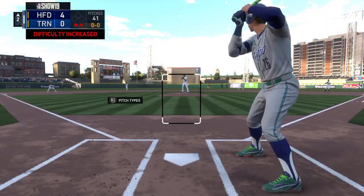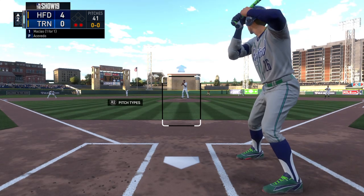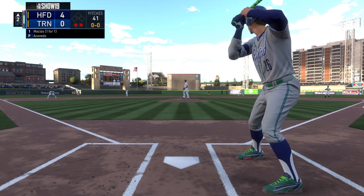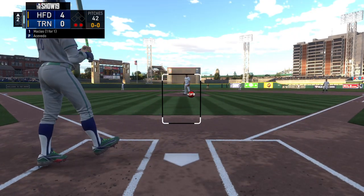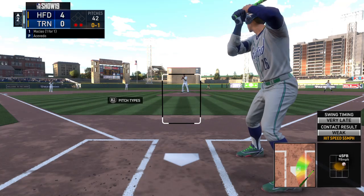Stepping in, Macias. He singled his last time up. Yeah, Matty, pressure's off right now. He extended his hitting streak that last plate appearance. Now he gets to get back into his zone, work on his craft, and try and drive something in the gap.